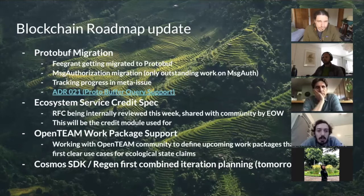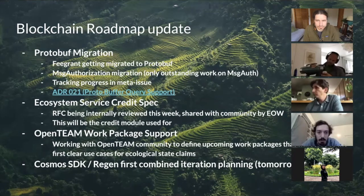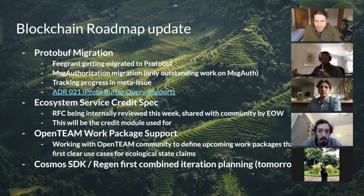On the ecosystem service credit spec that we've been working on, that unfortunately had been on hold for a little bit as other things were coming up in our priorities, namely getting aligned on future Cosmos SDK work, and also trying to support figuring out some of the open team stuff that we've had to focus on recently. But now it's come back, and in the past few days, we've got that RFC to a state where it's getting internally reviewed this week.